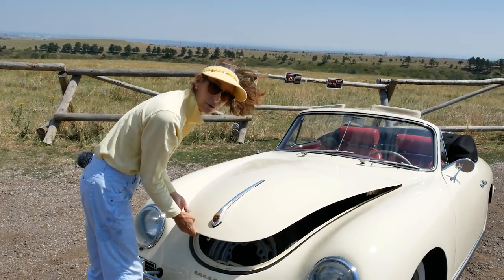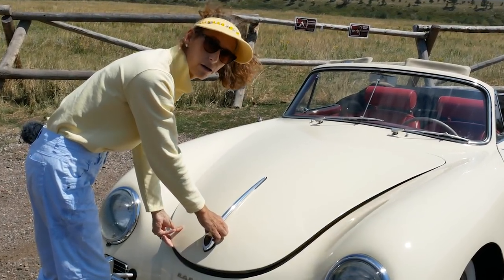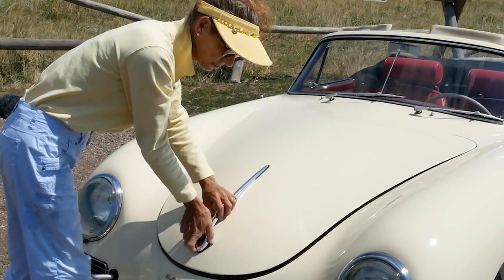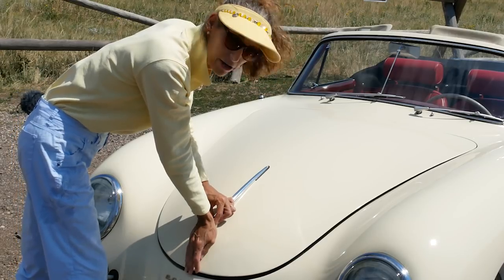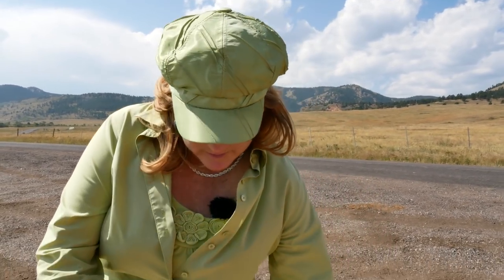We never slam it, we never let go of it. We just lower it down till it goes through the first catch. And then we check to make sure there isn't anything impeding it the rest of the way. You put your hand right about where the emblem is and push it down the rest of the way. And you're done. So I want to show you where the pull is for the rear deck lid.